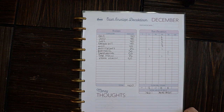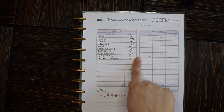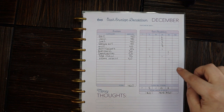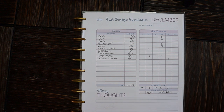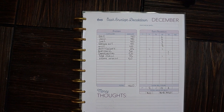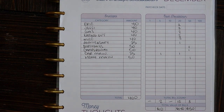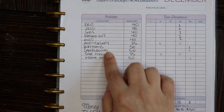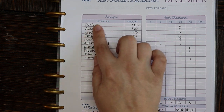So I'm going to zoom you guys in a tiny little bit. I'm going to show you my cash envelope breakdown. Then we're going to pull out the cash. I've already been to the bank, and we're going to stuff the cash envelopes. I'm not going to zoom in too much, but if you're anything like me, you've got terrible vision, so you need a little help. As you can see, I wrote down all of the cash categories. I needed to pull cash out of the bank for all of these things.